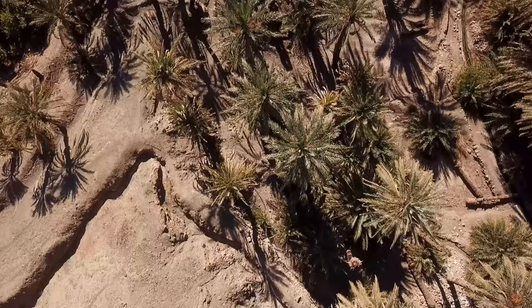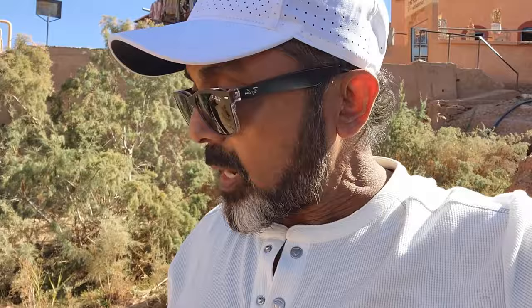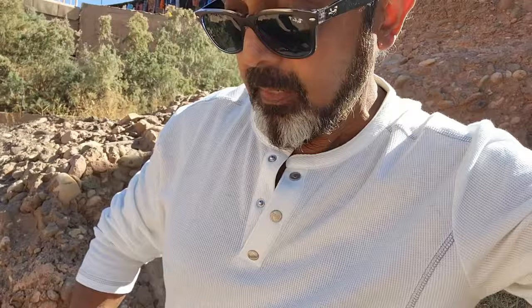What I'm trying to do is walk towards the river. Not a safe way to go, but okay. Usually when you come with a tour guide, they take the bridge and go in there, and then you come back the same route. Okay, I'm here.